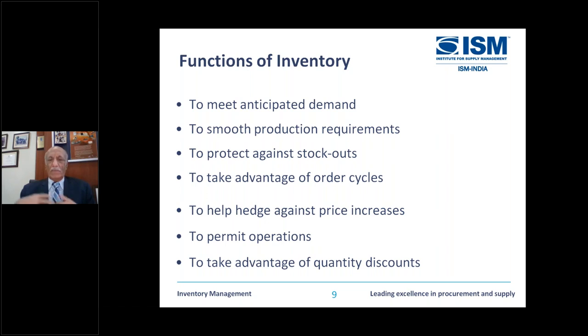Permit the operations to take advantage of quantity discount. Sometimes, you know very well, the supplier also says, guys, my production batch is this much. You want only 20 pieces? I have to set up my machine. While my machine is designed for 100 pieces, if you say 20 or 100, the price difference may be very negligible. Then you say, guys, let me go with the quantity discount.